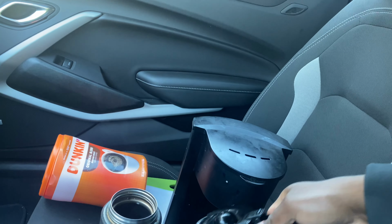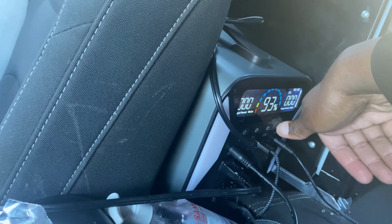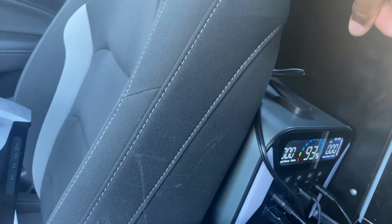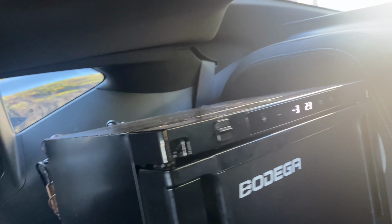There we go. Now I gotta remember to turn off my inverter. Battery's still going up. It was at 92, it's at 93. It's going back up. And the fridge is at -3 and 23. Sorry about the glare. Now the coffee is made, my breakfast is out. I'm gonna enjoy it before I continue with my drive.